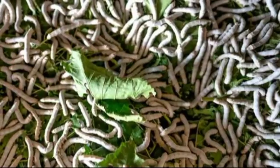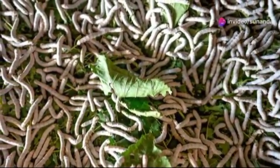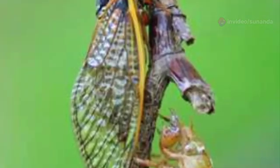It starts with tiny eggs laid by the female moth. The eggs hatch into larvae or silkworms, which are voracious eaters, feeding primarily on mulberry leaves. As they grow, the silkworms molt several times, shedding their skin to accommodate their increasing size.